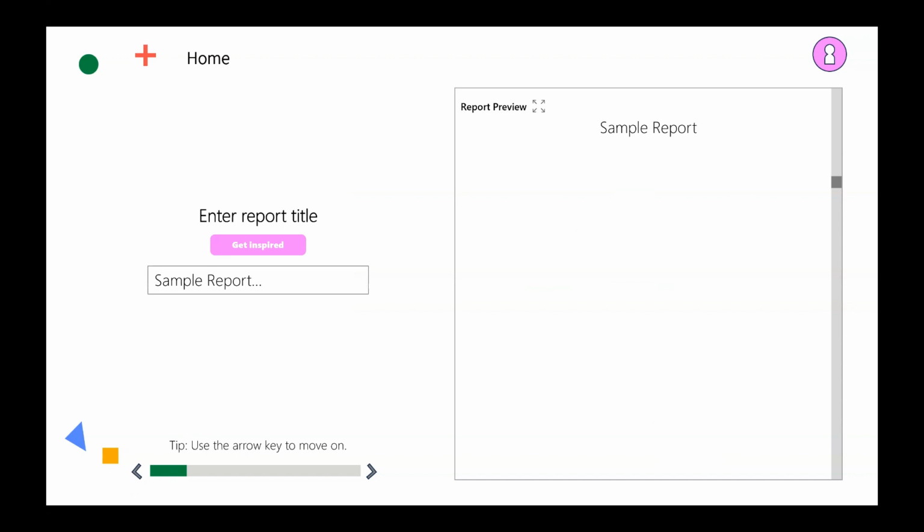First, we need to get a report title. The teacher can click on the Get Inspired button to generate a potential title. This title is created using generative AI based off the context the teacher gave it when they uploaded the documents about the assignment. The teacher can continue to generate new ideas by hitting the Get Inspired button. The teacher can use the title verbatim, as generated by the AI, or edit it however they please.